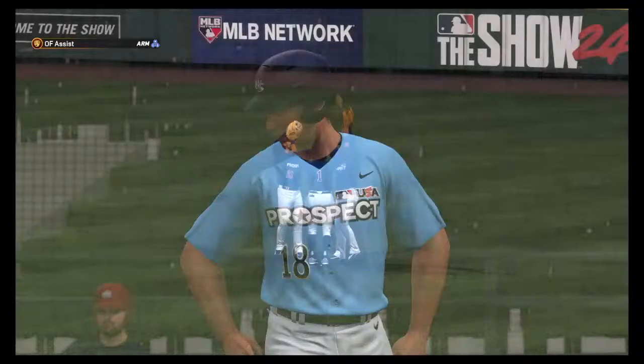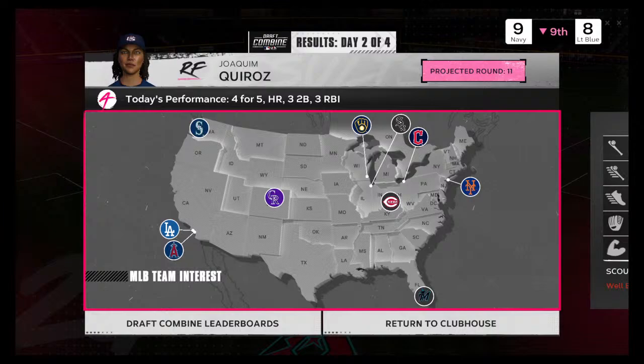Game one of the MLB Draft Combine is over, and what an array of talent we've witnessed today, with many players leaving a lasting impression on scouts and fans.